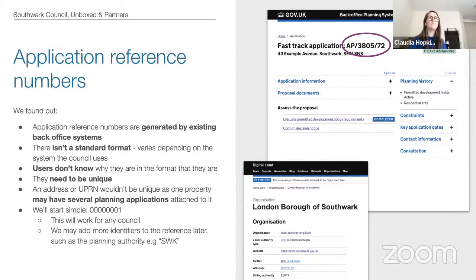So as part of this sprint, we've had some really interesting discussions where we've dug a bit more into the detail about specific parts of what a back office system needs to provide. One of those things is a reference number. Every planning application has a unique reference number. You can see it there on the screen. That's the format it appears with applications in Southwark.